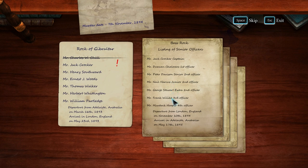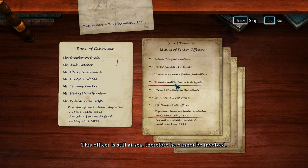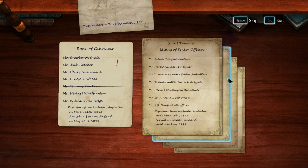Henry, Ernest, Thomas, Herbert, William. Nope. October, so these people would be around. Harold Sanders, Thomas Walker. This officer is still at sea, therefore he cannot be involved. Oh, right. Damn, I keep confusing myself.